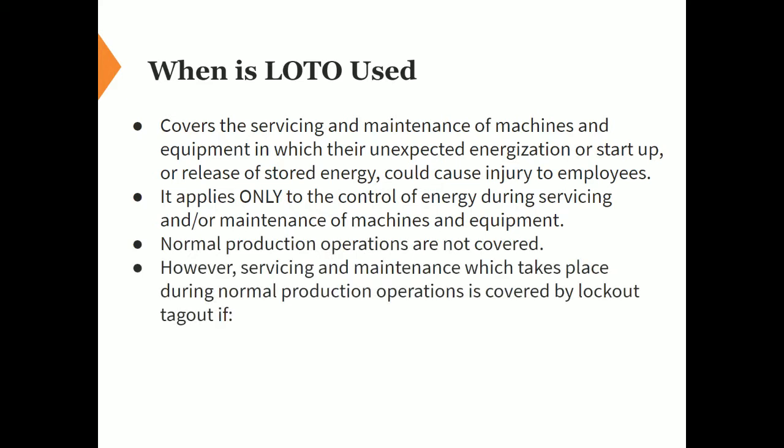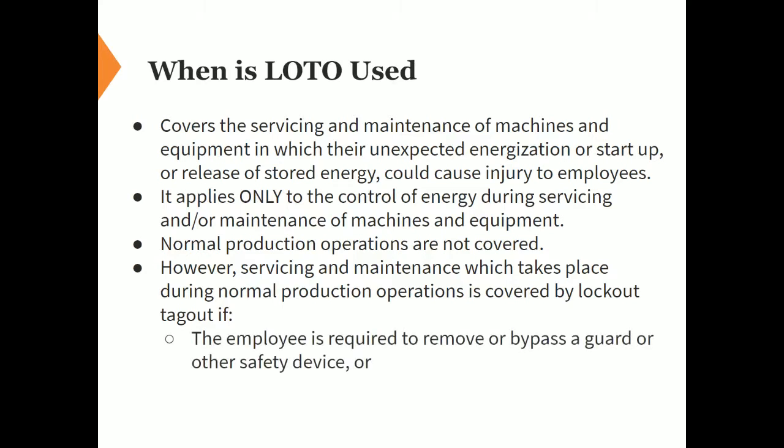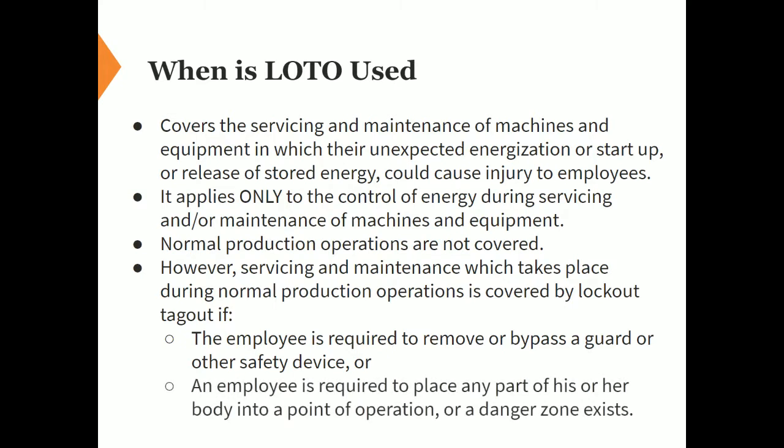But if you need to do maintenance and servicing during normal production operations, it's covered by lockout tagout only if the employee is required to remove or bypass a guard like I mentioned earlier, or an employee is required to place any part of his or her body into a danger point of operation, or danger zone. In that case, you need to end normal production and go through lockout, tagout, or at least shut down that part of the system with lockout, tagout, and maybe the rest of the system's running, but that particular area is shut down.